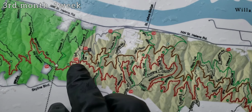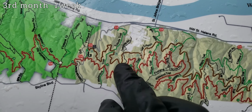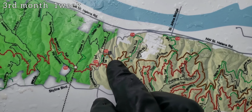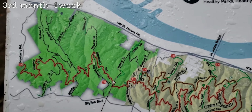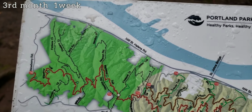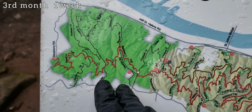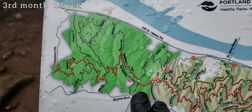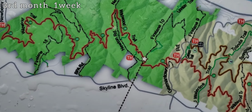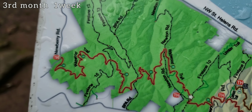I generally am in this area here. I decided to take this area just to see what it had to offer. Now I have a pretty good idea what this northern section offers. A lot of paths.